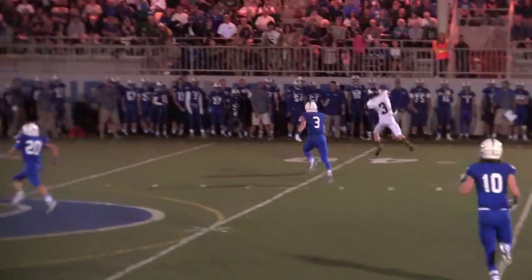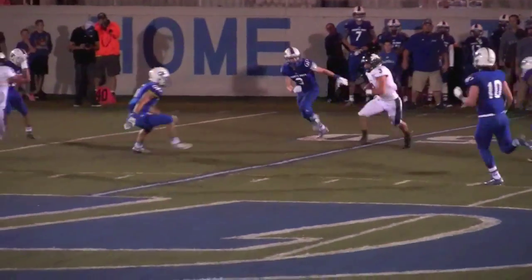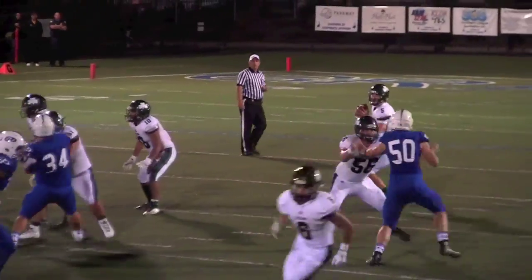The win lifted the Irish's record to 2-1 on the season, while Grant's Pass dropped to 1-2. The Cavemen will play host to Thurston next week in GP's homecoming game.